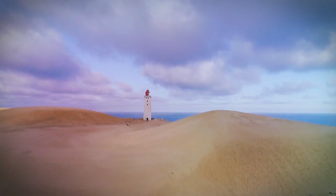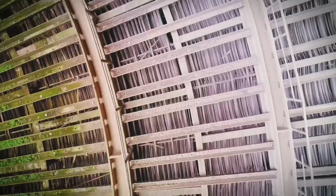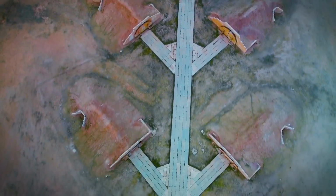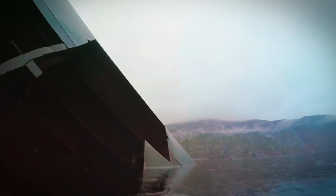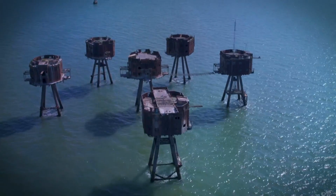Once they were some of the most advanced structures and facilities on the planet, at the cutting edge of design and construction. Today, they stand abandoned, contaminated, and sometimes deadly. But who built them and how? And why were they abandoned?